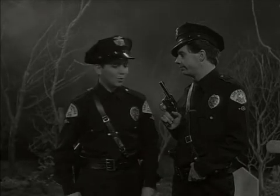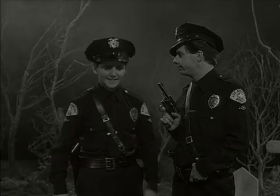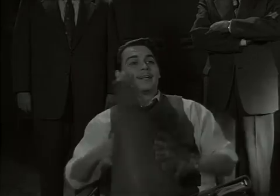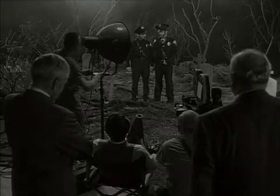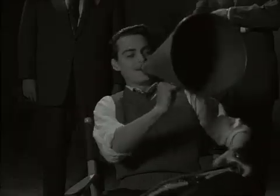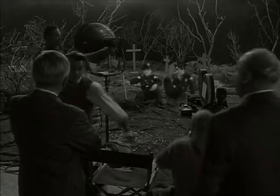Now, why do I always get hooked up with these spook details? Monsters, graves, bodies. Cue flying saucer. And cut. Print. We're moving on. That was perfect.